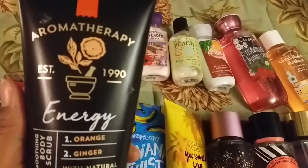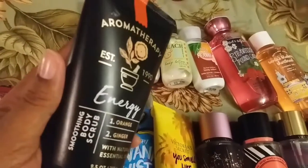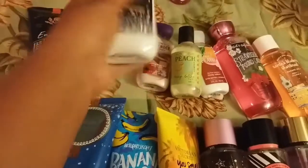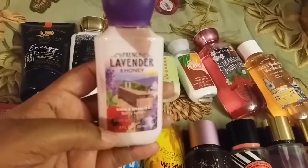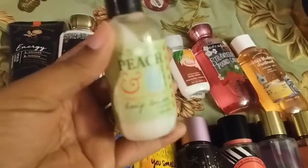I have this aromatherapy orange ginger, and this is by Bath and Body Works. It's a smoothing body scrub right there. I have the Little Black Dress body lotion. Then I have the lavender honey, French lavender and honey lotion. Then I have the peach and what is this?